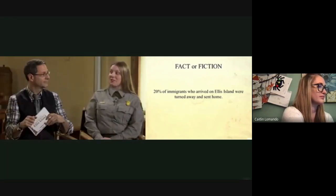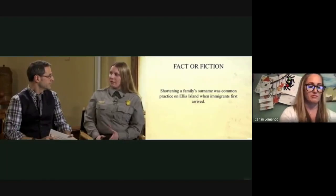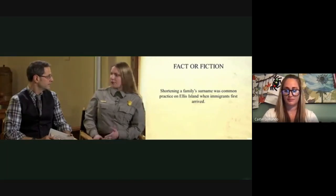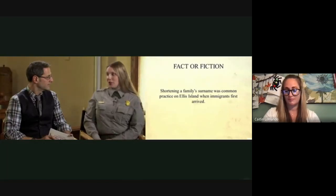Well, that is actually fiction. So 20% were detained here. So about 1 in 5 of those 12 million immigrants did stay on Ellis Island for a little bit longer, days, weeks, sometimes months, where they would get medical care or wait for their hearing. Really only 2% were actually denied entry and sent back. So those other 18% eventually made it in. It just took a little bit longer.